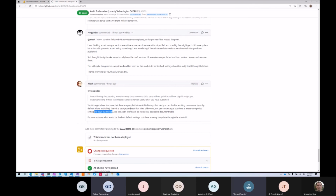Yeah, by using versionable content types, you will not get a proper history of the life cycle of the content type. Because as Dean said, if you have a content item and you save a draft version of that content item 10 times in a row, the versionable or not versionable property will not take effect in this case. Okay, so you track all the changes even on the draft. Sure.